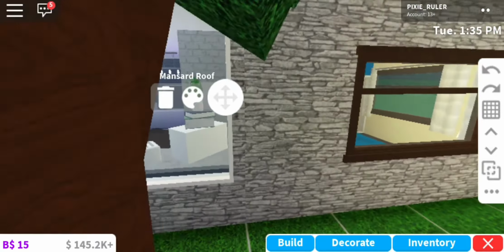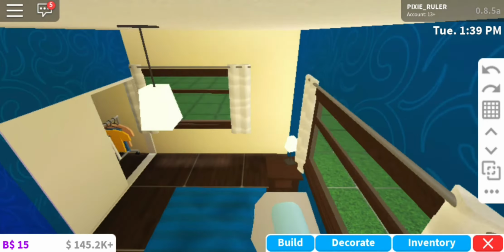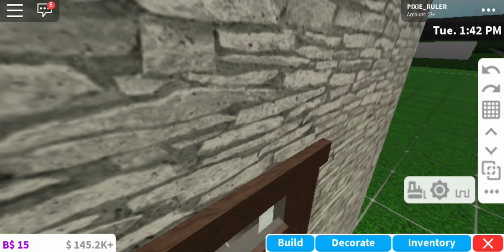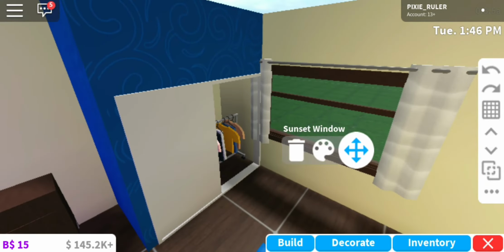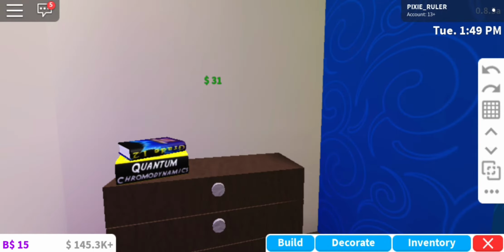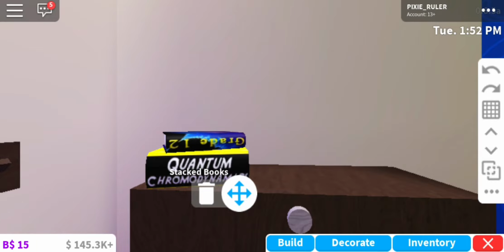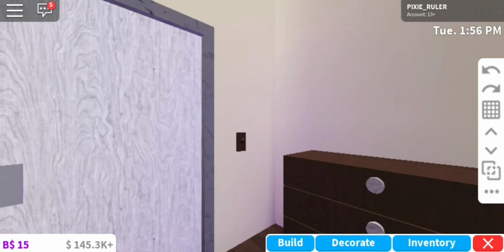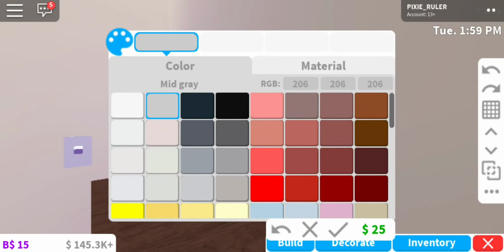So, let's begin the bedroom. Okay, yeah, the bedroom. So, we have to go delete the light. We gotta go delete it, okay? It's something that must be done. And I'm just gonna put that there for now. This needs to go. This needs to go. It kind of looks like quarantine, but it's quantum.